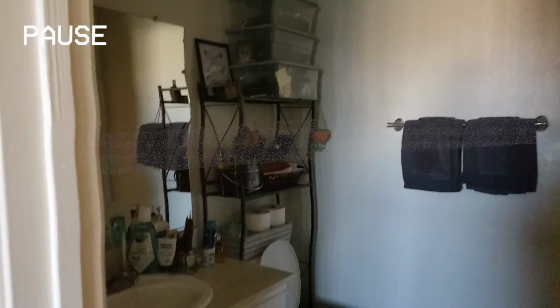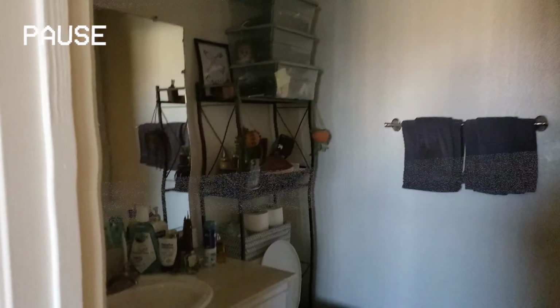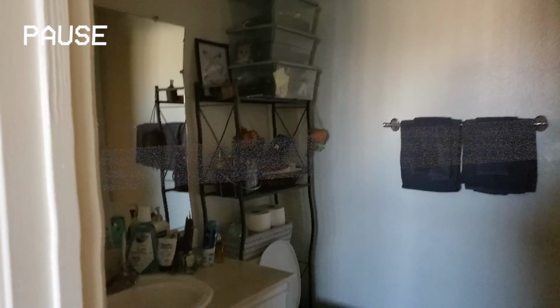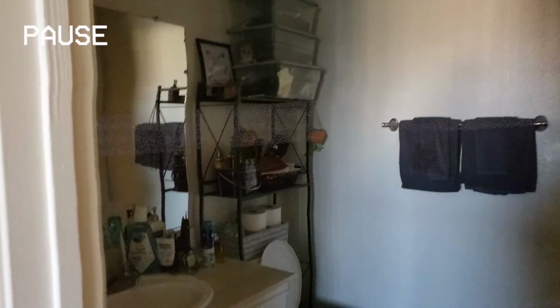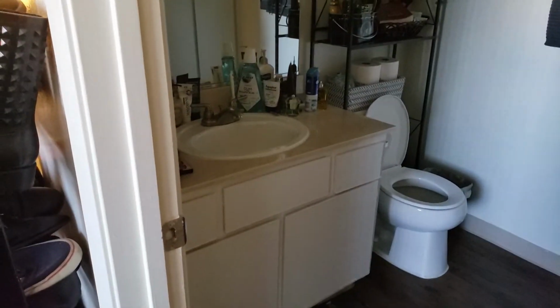Alright, so I'm going to give you a quick peek at the master bath. However, it is a hot mess right now. It is one of the few rooms that we haven't finished unpacking, and it's very disorganized, so heads up. But I feel like it would be dishonest of me to try and hide it from you, so there you go.